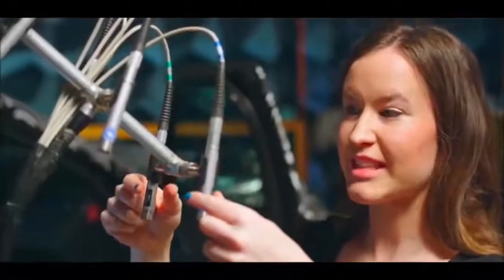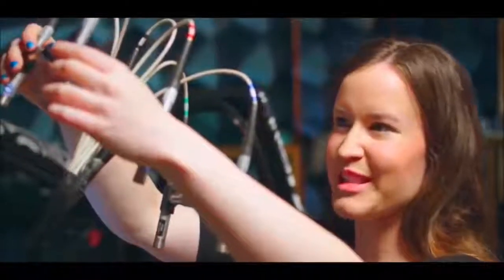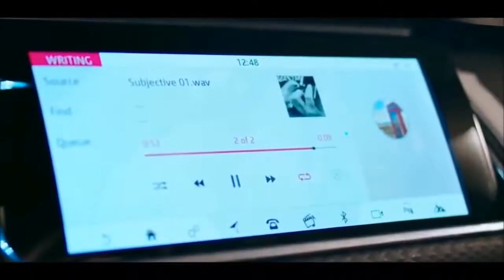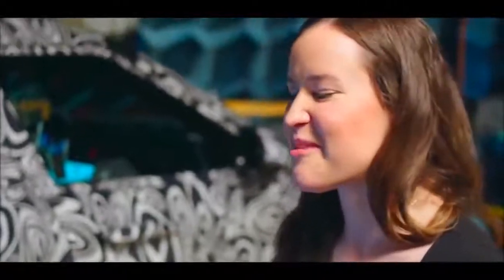So these microphones are listening, so this would be maybe a short person's pair of ears, a medium height person's pair of ears, and a tall person's pair of ears. Microphone set, Orla begins the test. This is pink broadband noise. I often go to sleep at night dreaming this sound. It does drive you a little mad.